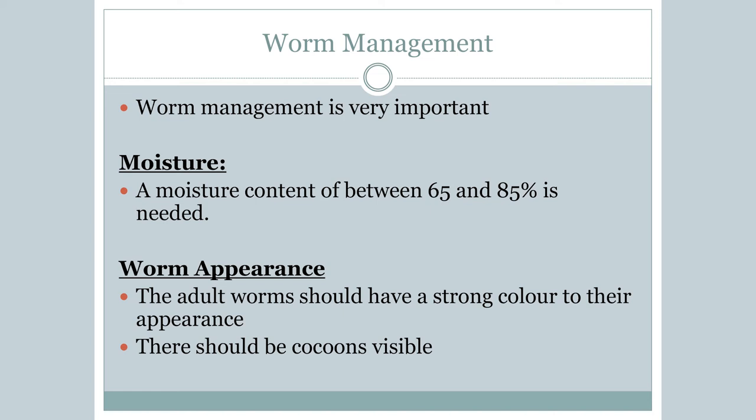Okay, worm appearance. Now we're going to look at the worms. Because what are we farming? We're farming worms. They're like the cattle. We look at the cattle every day. We want to see what the worms are like. The adult worm should have a strong color in appearance.